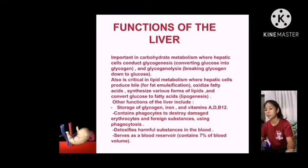Functions of the liver: it is important in carbohydrate metabolism, where hepatic cells conduct glycogenesis, converting glucose into glycogen, and glycogenolysis, breaking glycogen down to glucose. It is also critical in lipid metabolism, where hepatic cells produce bile for fat emulsification, oxidize fatty acids, synthesize various forms of lipids, and convert glucose to fatty acids, or lipogenesis.